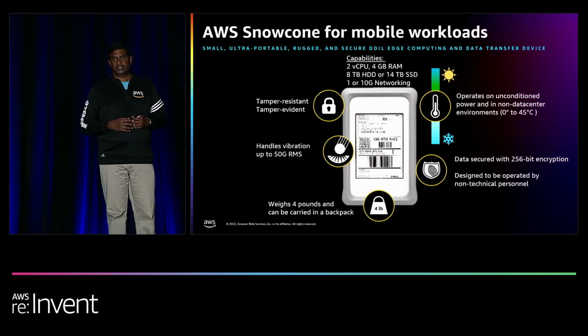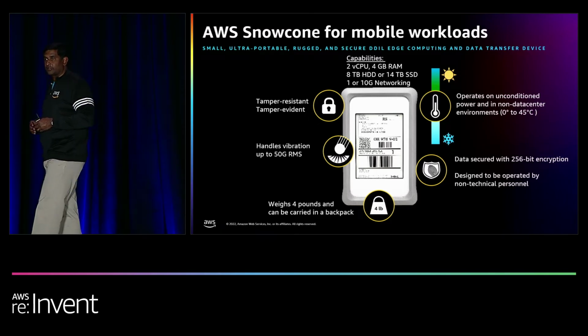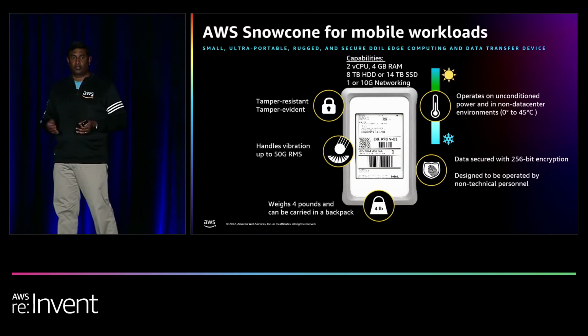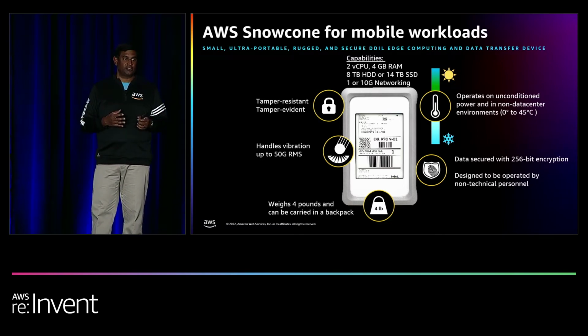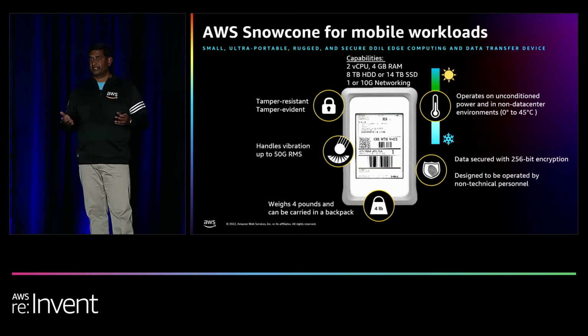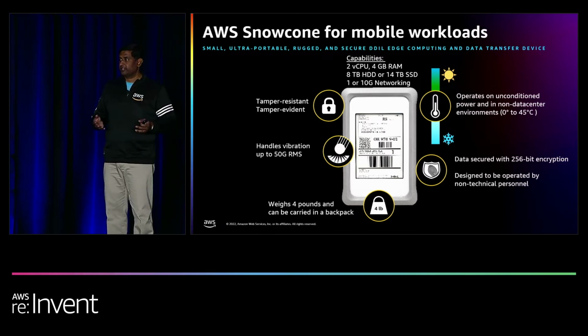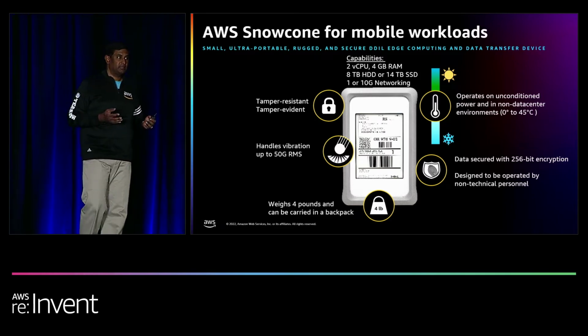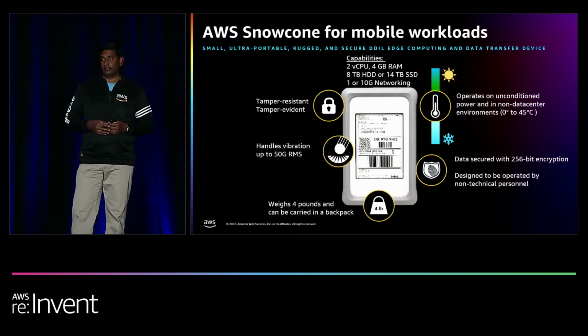AWS Snowcone is an ultra-portable, secure, and rugged device that customers can use for their edge computing workloads and also to capture data at the edge and move that data to the AWS Cloud. Snowcone weighs less than 5 pounds or about 2 kilos. And with its small form factor, customers can carry Snowcone in their backpack. They can use it with a drone or use it in an autonomous vehicle.